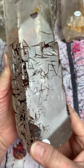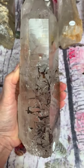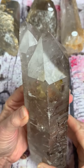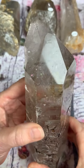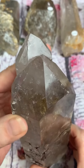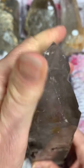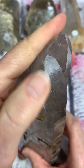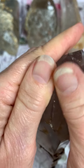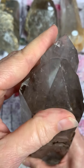This one, I'm shocked that I still have. This is a beautiful twin. And she's quite long. But look at the symmetry. And there's golden healer. And she's full of rainbows. And I'm trying to see how many faces. Some of these have like 1 or 2 natural faces. Let me see this one. This one has 1 natural face for sure. And there's 2 natural faces.